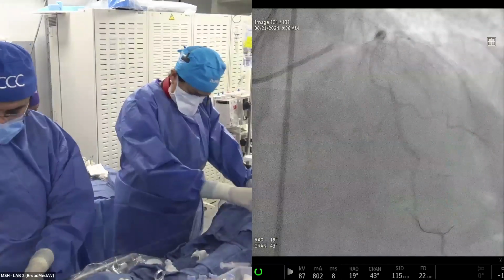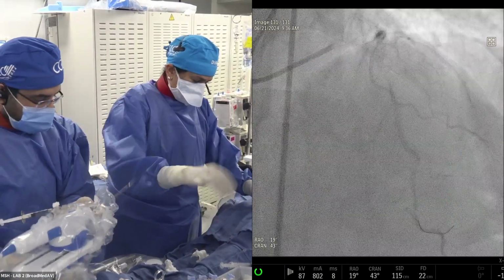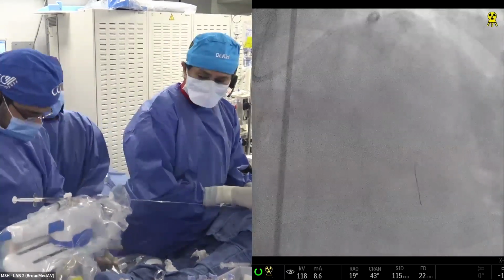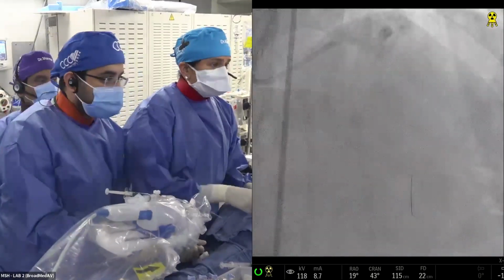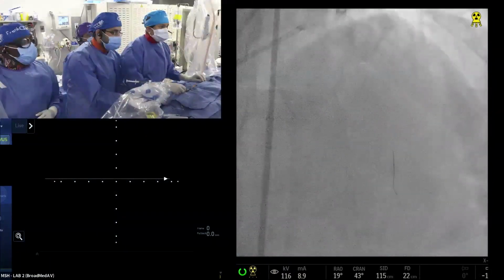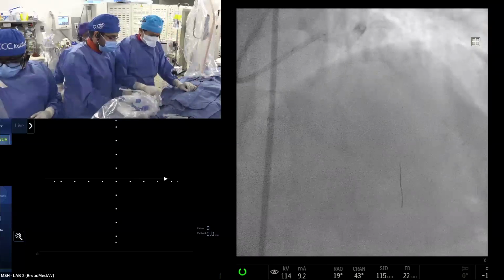So we are ready to do the IVUS of the LAD now. Direct wiring of the LAD has been done. And Anu is doing the IVUS now. Come closer. We actually used to have our Iski, but now Iski is on vacation, so we have Yulia. Yulia is the director of our imaging lab.